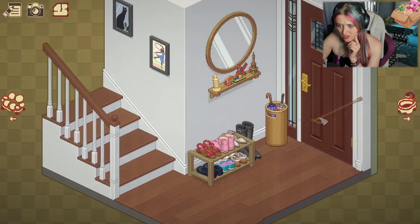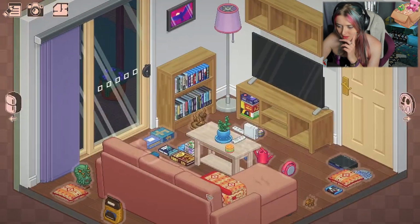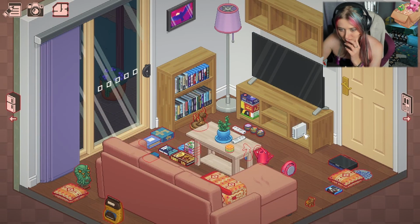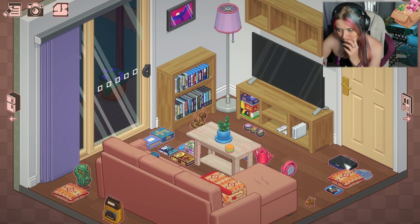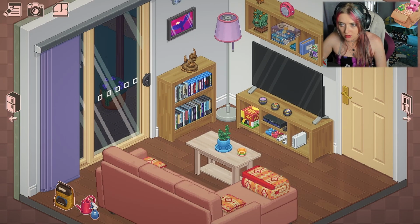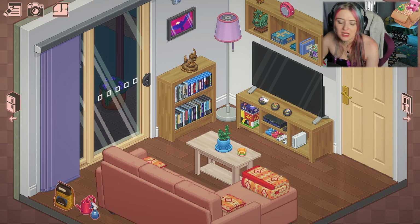This needs to go in here. Yeah. Okay, why don't you fit there? Why don't you want to fit there? Okay, we'll put you like that. We can put you like that. And then put these two... Oh no, that is a big box. I think I'm quite happy with that, actually. All the gaming stuff is now in one room.